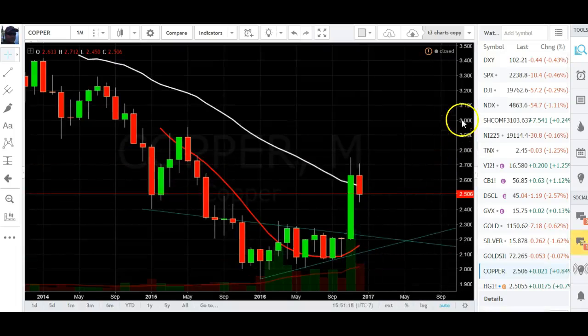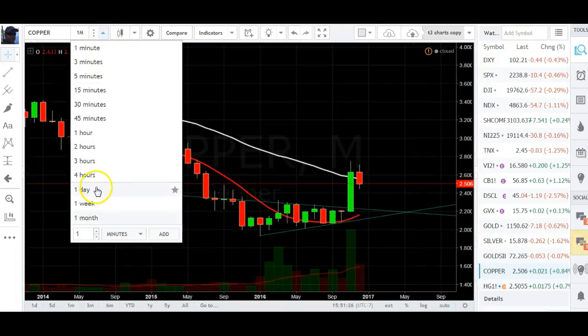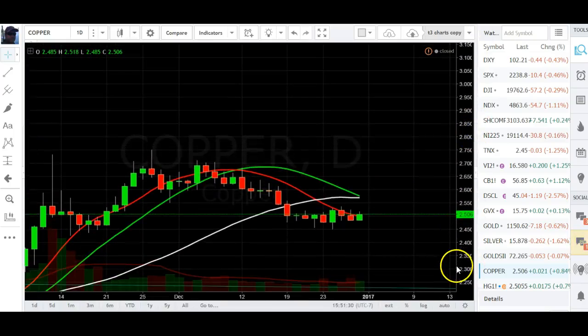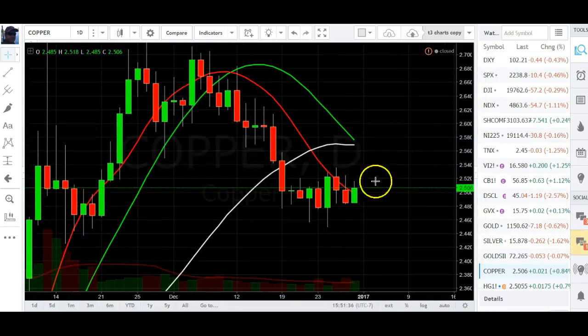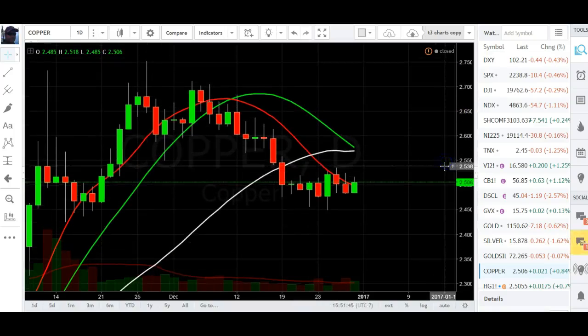Copper, bullish retracing still. Got to hold 50% of that candle. Daily chart. Looks like it might take another leg down. It's got to take out this reversal bar on the upside. Hasn't done that yet on a close.